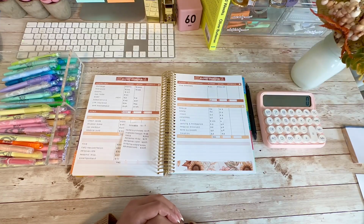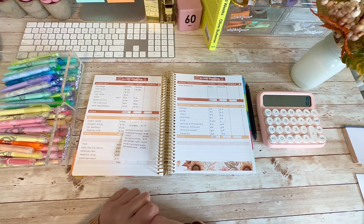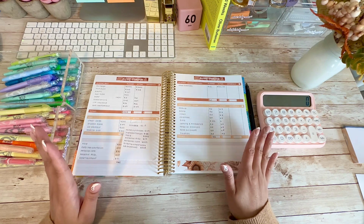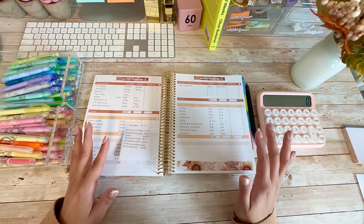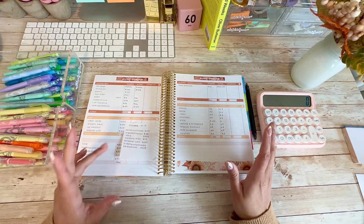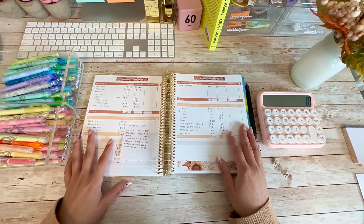Okay, you guys, so that is where we are today with our budget. I'm looking forward to doing a budget closeout at the end of this month and starting fresh in November. And at that time, I will be looking to get back to my sinking fund categories and add all of those categories there.